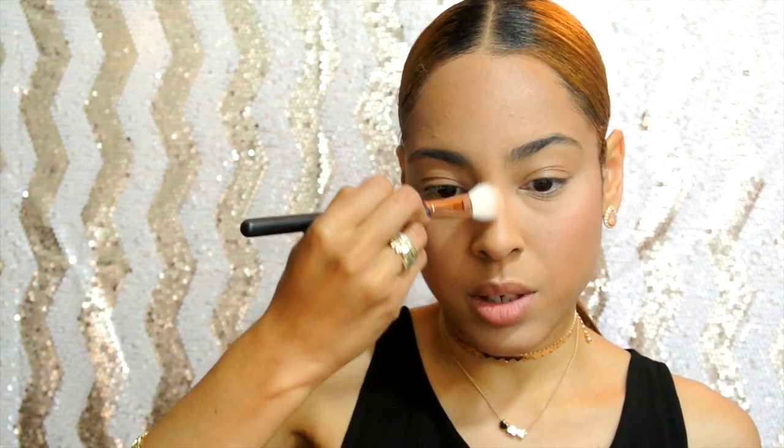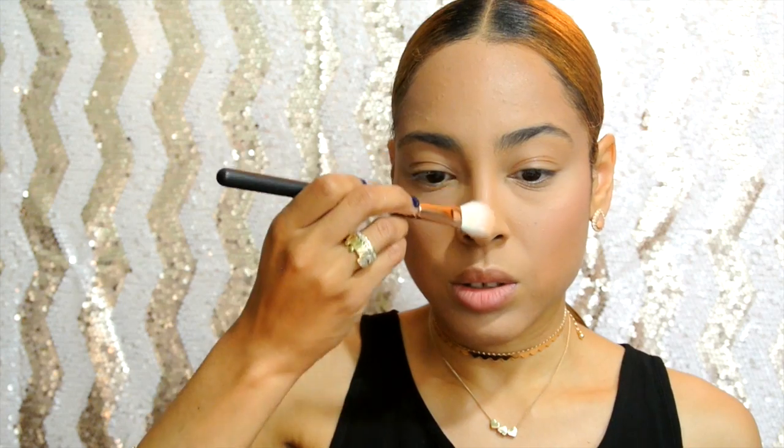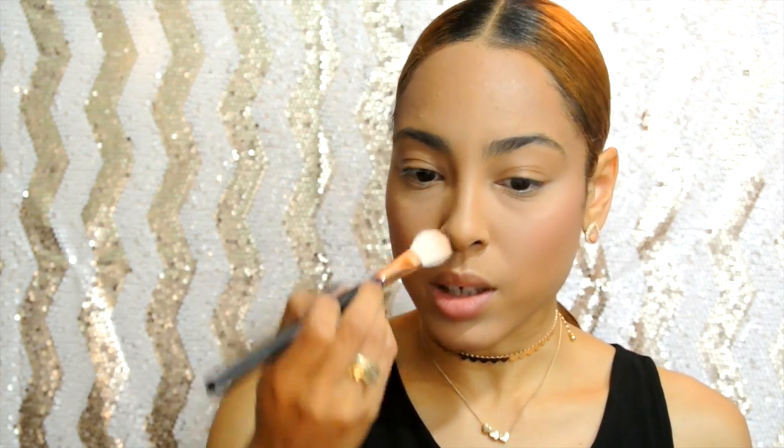And there you have it. Highlighting does just that. It just highlights your face. It gives it that fun, dewy, sexy look. I love highlighting. This is just an added bonus. I like to add some on the top of my lips right here, my nose, a little bit on the bridge of my nose. So I like to highlight all around.